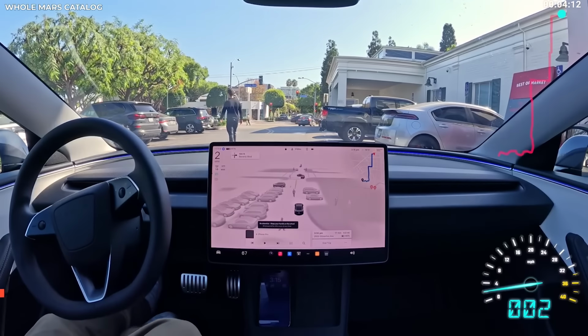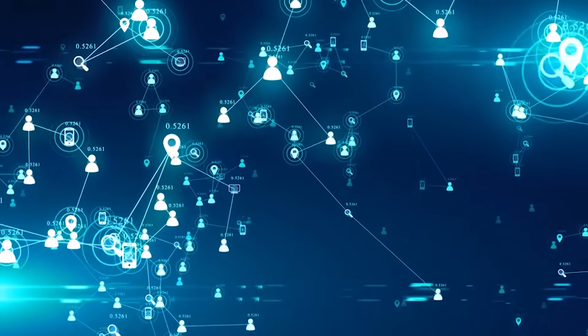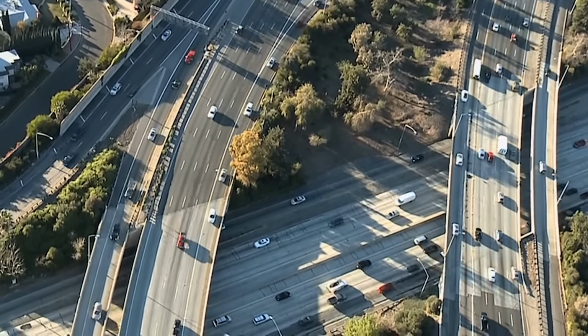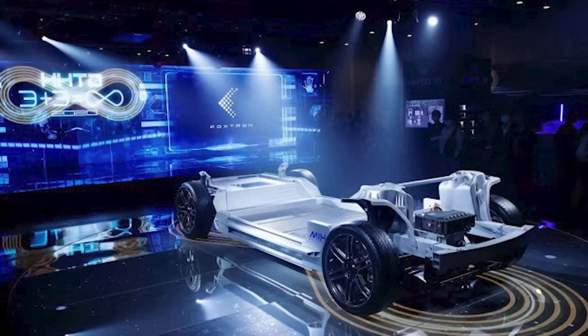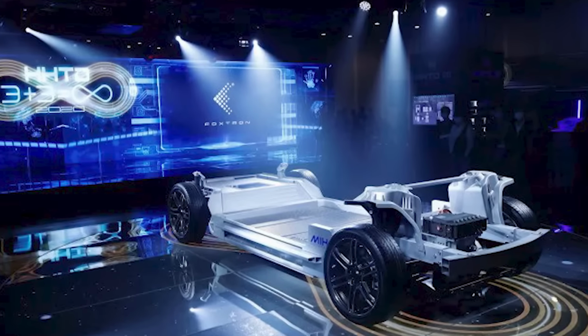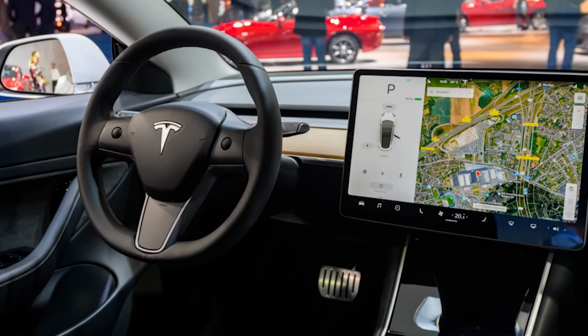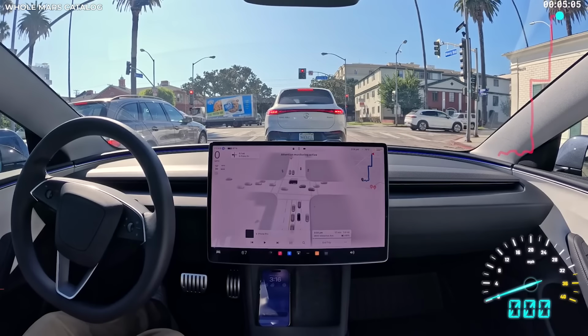All of this information is fed into Tesla's central system, where it trains neural networks to recognize, react to, and predict road behavior. This vast network of interconnected vehicles acts as a living, evolving training platform that no other automaker has replicated at this scale or depth. The outcome is an ongoing machine learning cycle that continues to hone Tesla's driving algorithms.